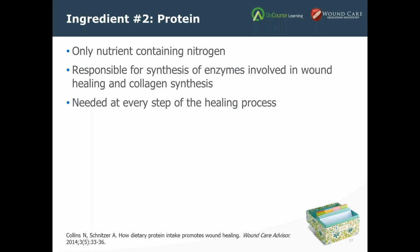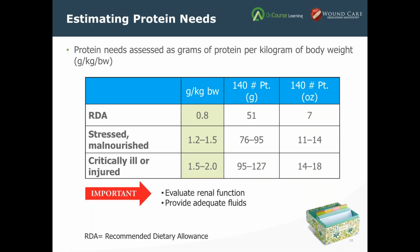You need nitrogen. It helps synthesize the enzymes. You need it for collagen synthesis. It is very important that patients get enough protein because the other two macronutrients, which are, of course, carbohydrates and fat, do not contain nitrogen. So unless your patient is getting enough protein every day, they're going to be lacking nitrogen, and they'll be in what's called a negative nitrogen balance or a nitrogen imbalance. How much protein will they need? Well, here's a little chart for you. Let me orient you here.